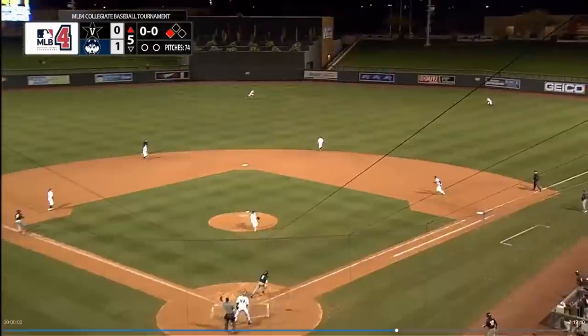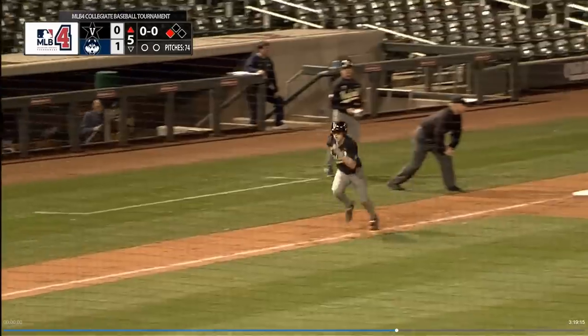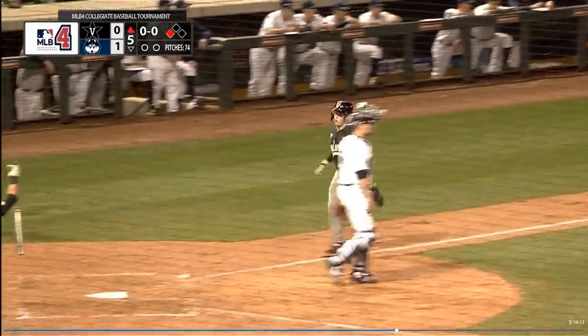He swings at the first pitch and drills it right center. Long run over for Nucerino. He'll make the catch, and they'll concede the sac fly. This game's tied.